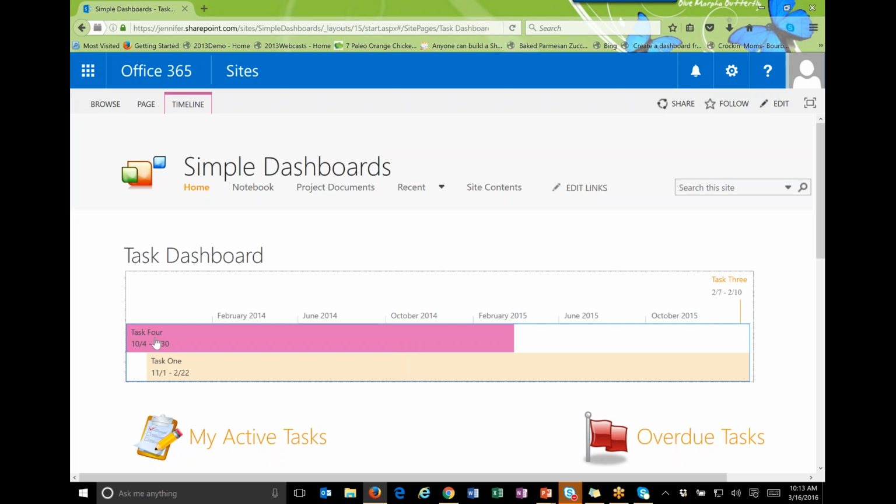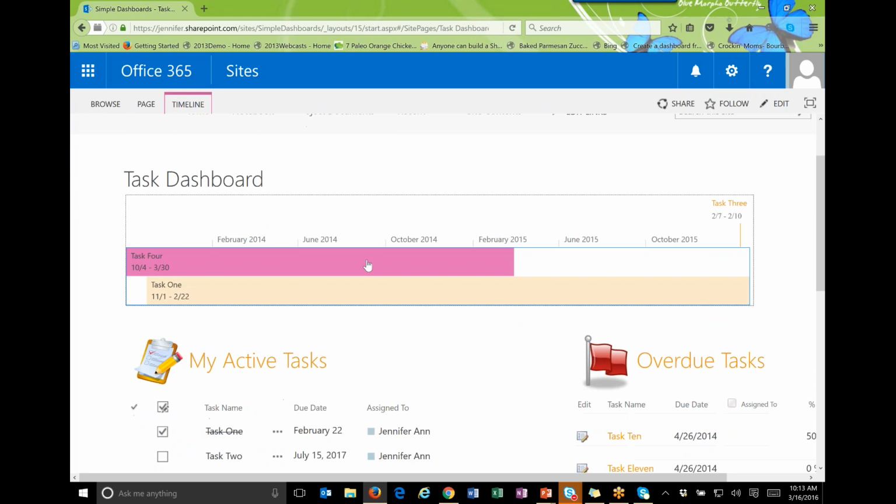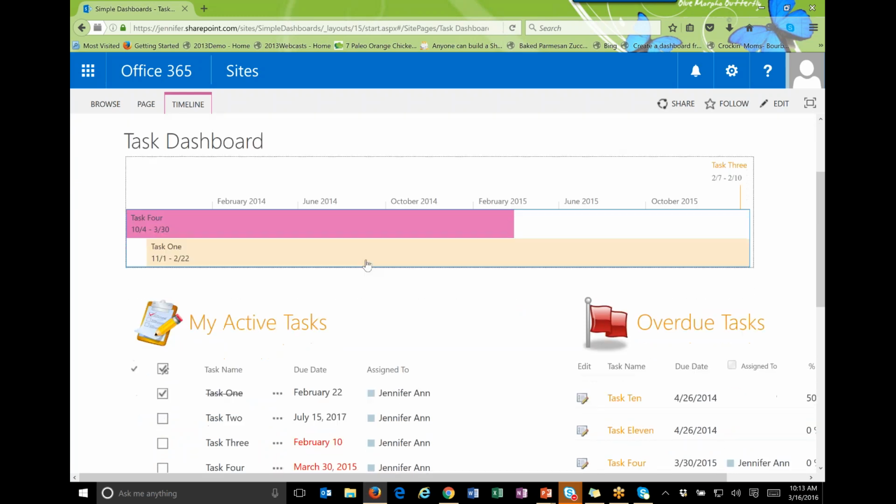Okay, so here's going back to our dashboard. Going back to our task dashboard, we see that we've also got the timeline. And so what I want to do now is jump in and start talking about the components that make up this dashboard. This is all built on one simple task list inside of SharePoint. And so what we have done is we have taken one task list, we've created multiple views so we can display the data, and then we've put web parts on a web part page and made it available as a dashboard to our site. And so that's one way of doing it.